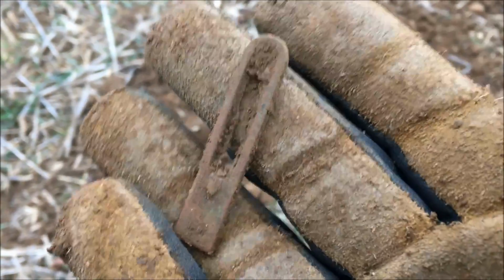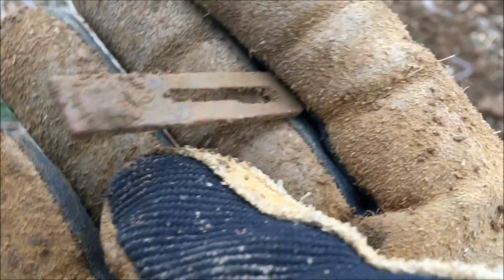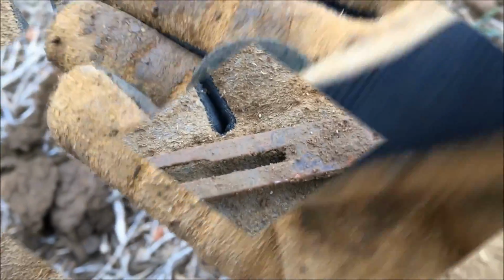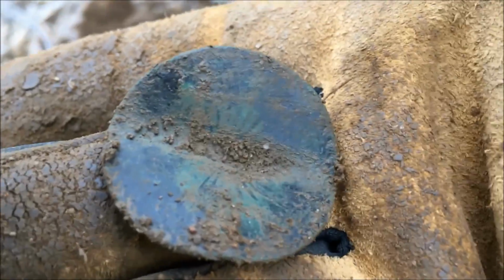I like it. Another accordion squeeze box reed. This is pretty deep too, maybe like 6-7 inches down. That's pretty cool. I mean, I'm sitting right where the house was, so it doesn't surprise me to find one. But pretty cool. And I just found this, and I don't know if it's a coin or not. I see something in the middle.